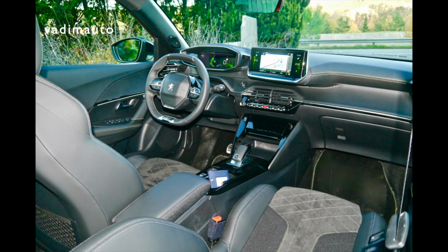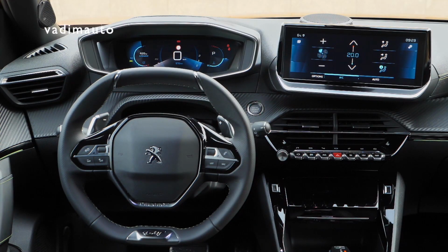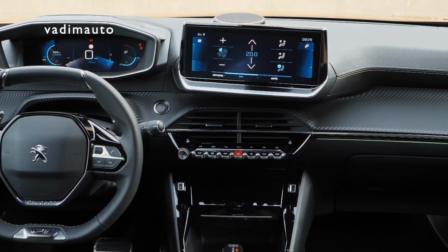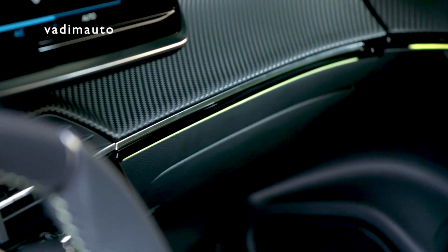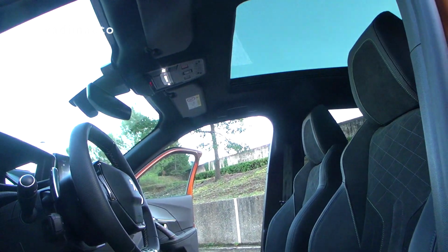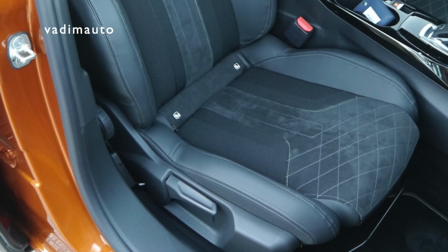Inside, the 2008 carries most of its layout over from the Peugeot 208. Interior quality is excellent. There are mostly soft-touch surfaces. The central section of the dashboard wraps into the doors. It features a carbon fiber-like finish that's soft to the touch. The Peugeot 2008 GT gets a panoramic glass sunroof and an interior trimmed in Alcantara and fabric.